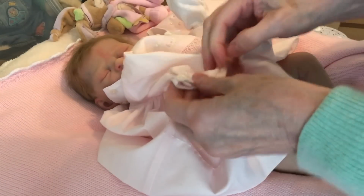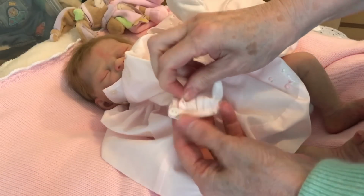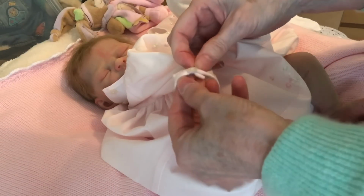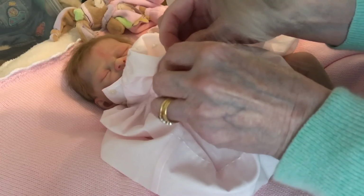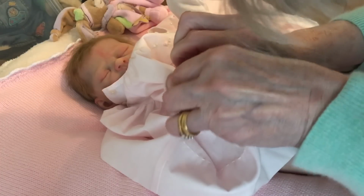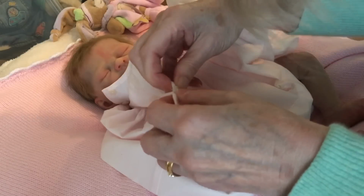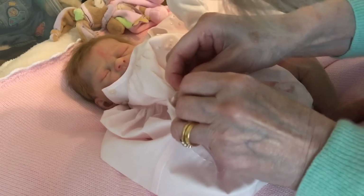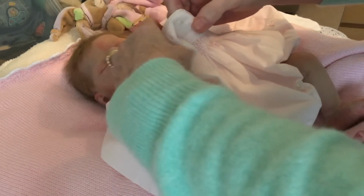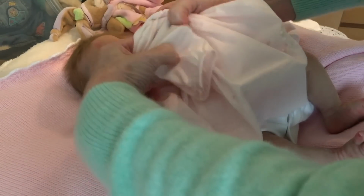There we go, let's undo. Look how tiny that button is. Can you see? It's very small and it's in a little loop. Let's see if I can get that out. Not good for us ladies with poorly fingers, is it?